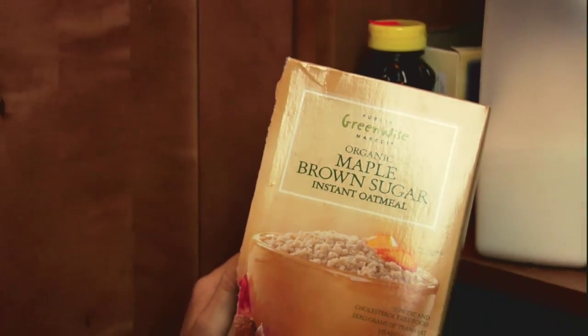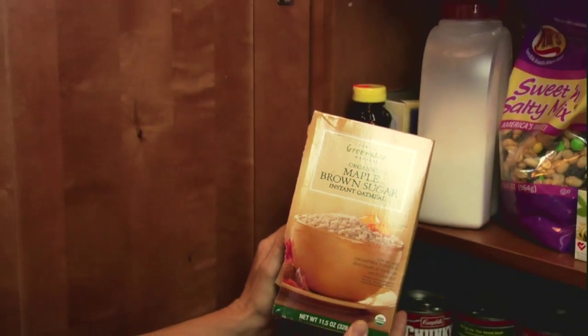I see, Alma, that you have a box of instant oatmeal here. This is the right idea, but take it a step further and get plain rolled oats and soak them overnight in a pot that you will cook them in with some water to cover and a tablespoon of cider vinegar or lemon juice. This way, they will cook up quickly in the morning, just like instant oatmeal, but will be much more nutritious and filling.